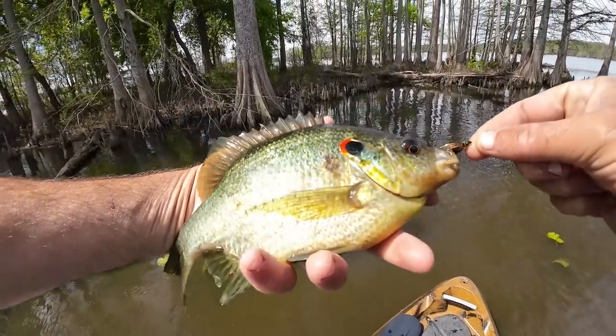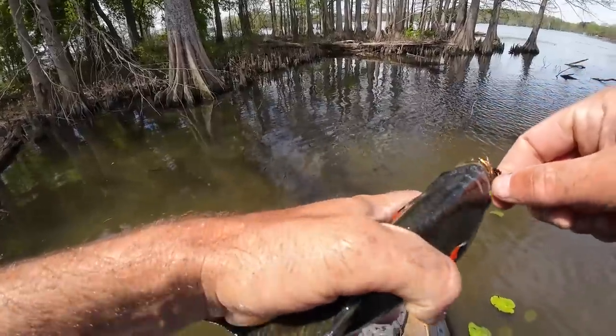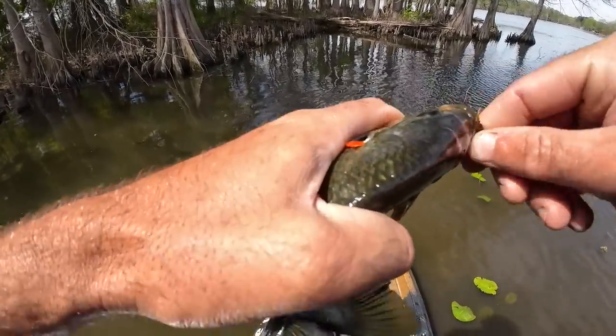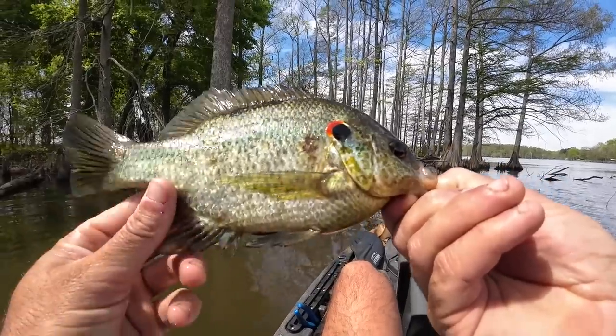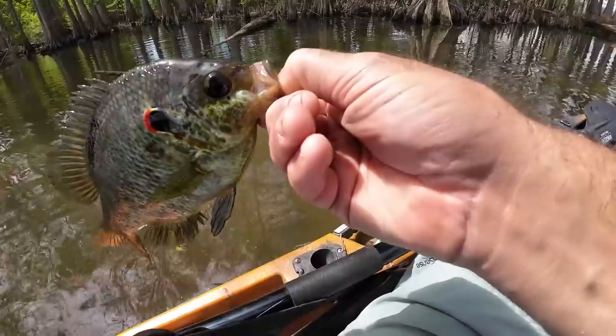That is a hammer. That is a big old red ear. We're going to put this one in the ice chest for sure. It's peeing everywhere. That is a good one. I got an ice chest back here today. Ain't messing around with no stranger.